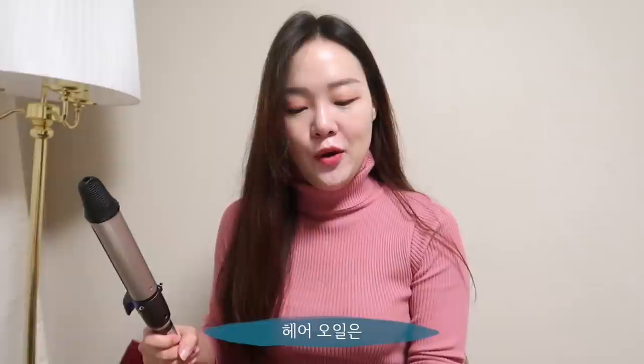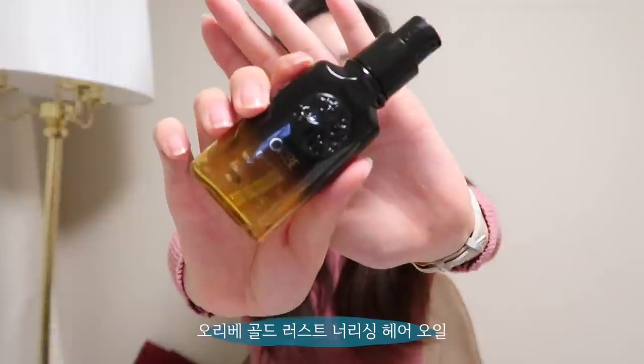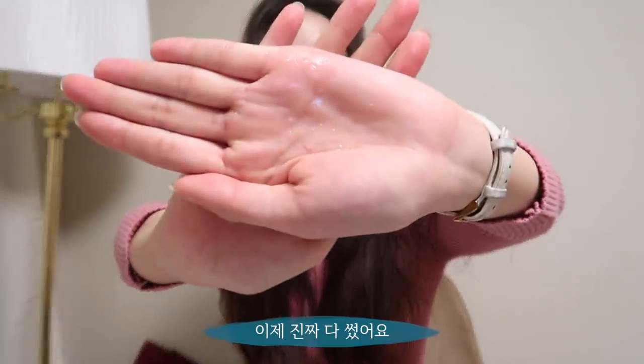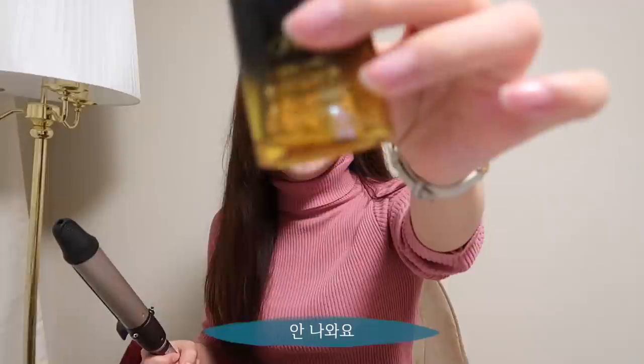And for the hair oil, I did go ahead and put on the Oribe Gold Lust Nourishing Hair Oil. Like I showed you guys yesterday, I'm actually done with this now. I have used this to the last drop, almost. There's a couple, but I can't seem to get those.